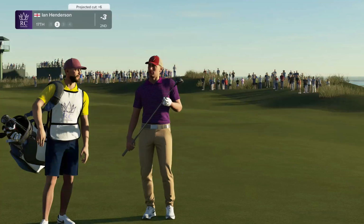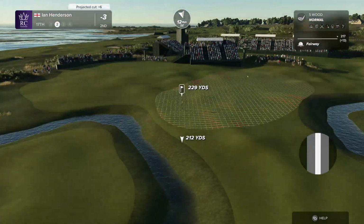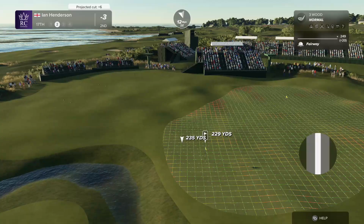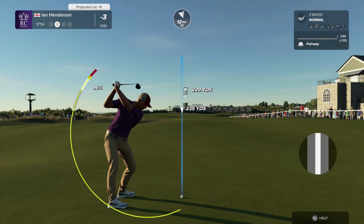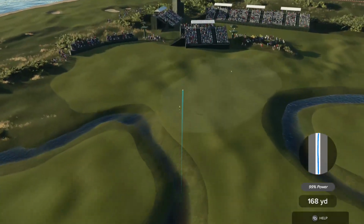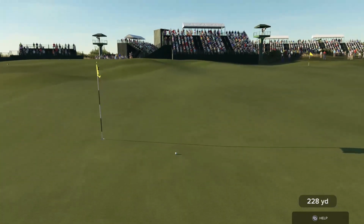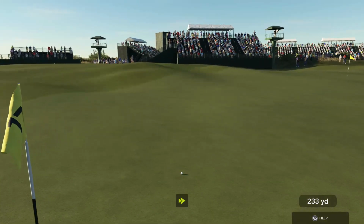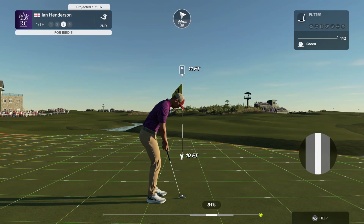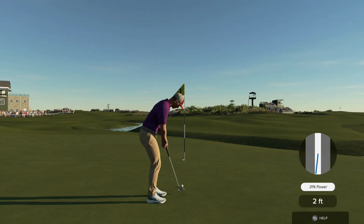Playing from around 230 yards. Only one shot off the pace. Opting for the 3-wood. He seems to have zero regard for the fact that he's playing against a multiple major champion here. Just firing off approach shots like that. Wow.